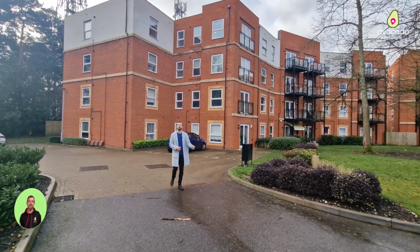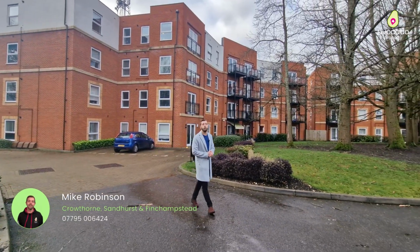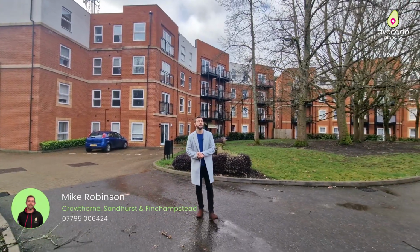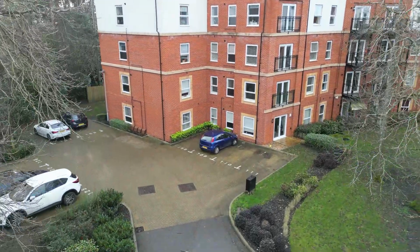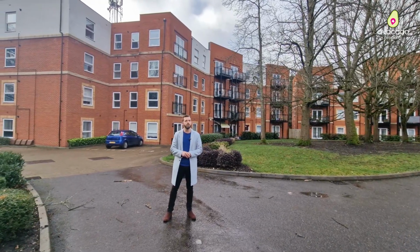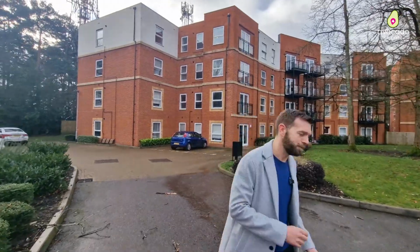We're back in one of our favourite developments, Cricketfield Grove, with a beautifully presented one-bedroom ground floor apartment, only built in 2019, which is tucked away at the back of the development with beautiful woodland surrounding it. This home has a lot to offer and could be the perfect first-time purchase, but before we go and show you around inside, let's go and find Will to give you a tour of the local area.